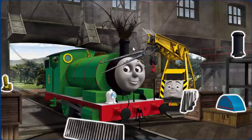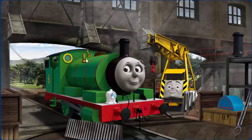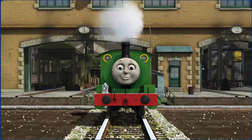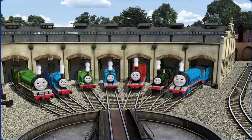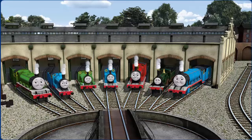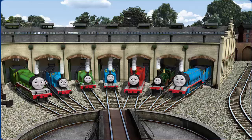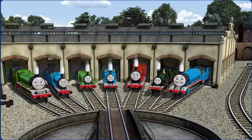Percy's whistle is broken and he has a rusty dome. Great job, but there's still more to do. Great job, you fixed it. Percy is ready to get back to work. You helped repair Henry and Edward and Percy and Thomas and James and Emily and Gordon. You did a great job.